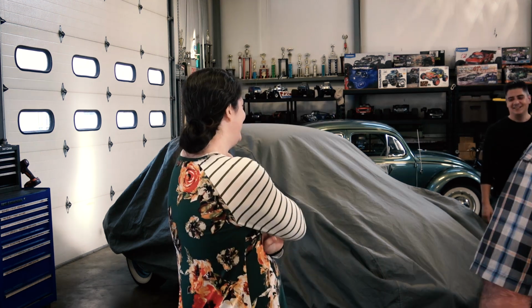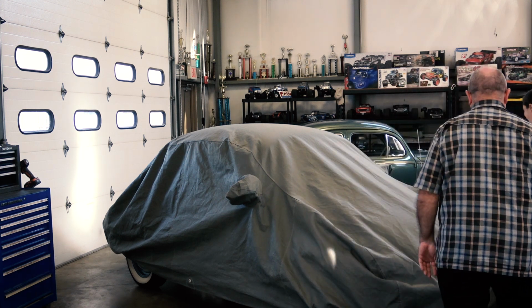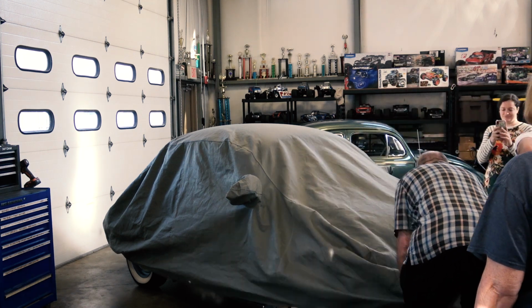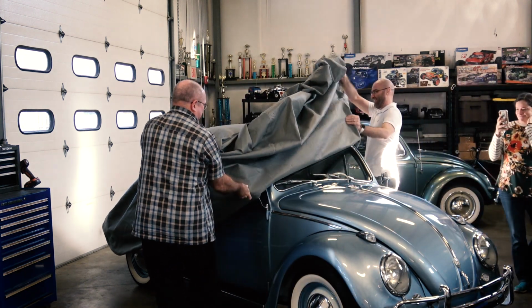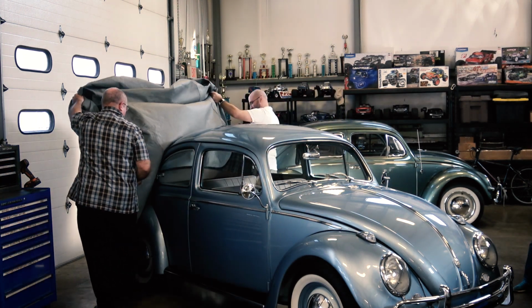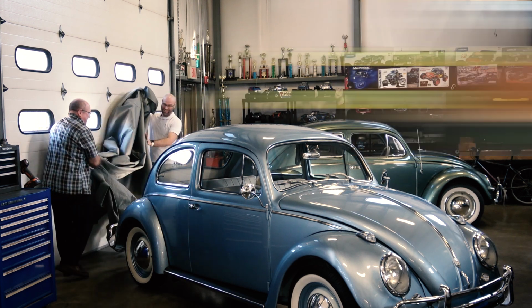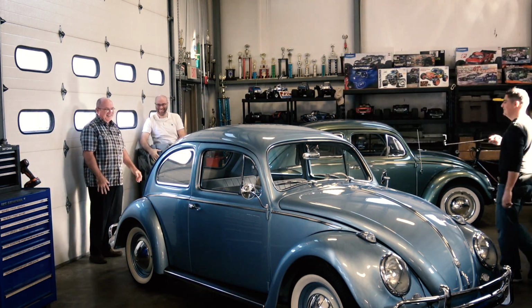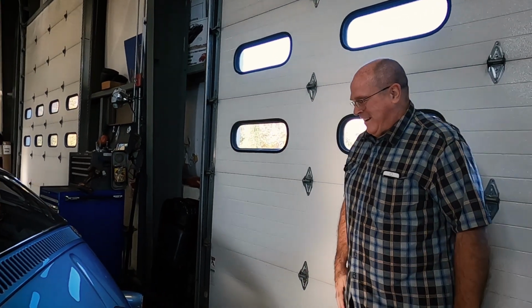You want to see what's under the tarp? I know what color it is. All right. You can be my guest. You can go ahead, guys. Oh my goodness! Wow! How could that be the same car? Wow! That's gorgeous. Oh, man. That is incredible. What do you think, Papa? It's wonderful. I can't believe it.